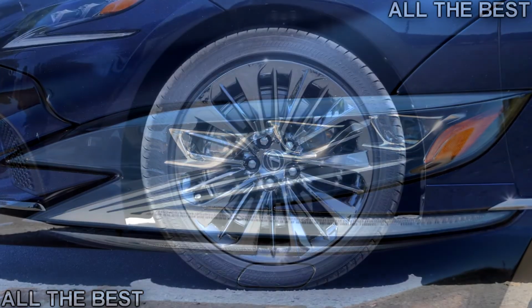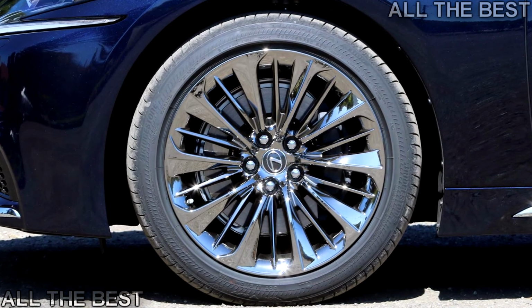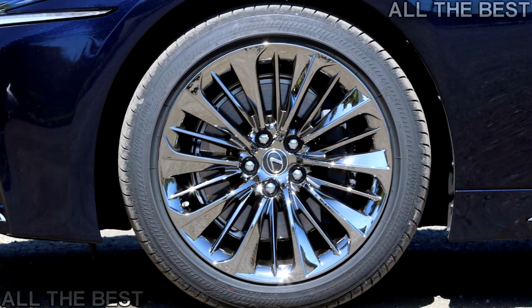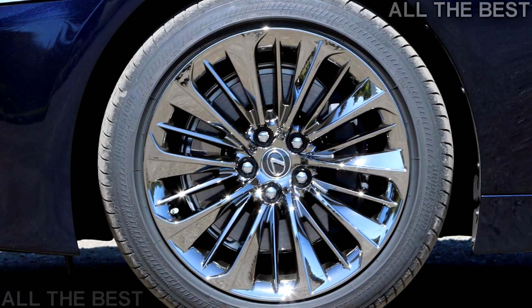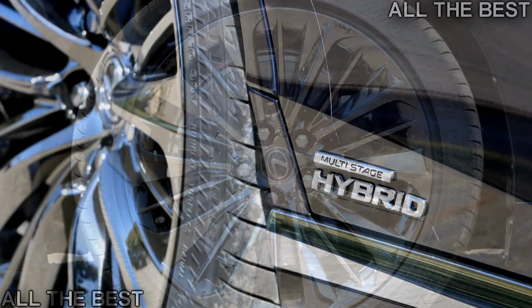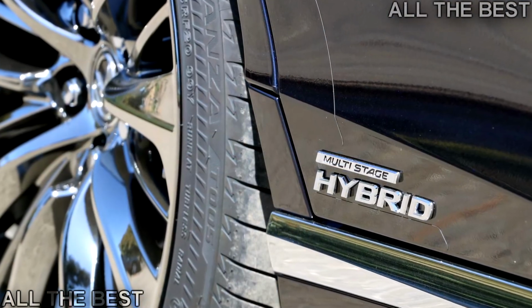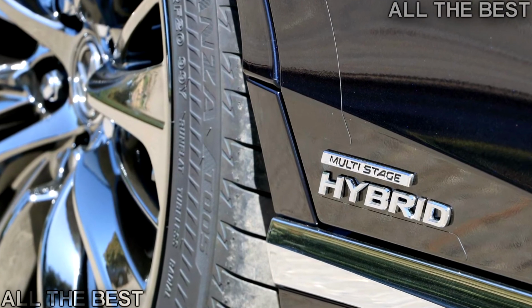Still crazy accommodating. Massaging seats, a powered ottoman for the right rear passenger, silky smooth air suspension, and an impressively crisp 3D surround sound system make the inside of this LS more glamorous than my living room. Like the non-hybrid, you'll be hard-pressed to find fault with this car's quietness, comfort, or amenities.